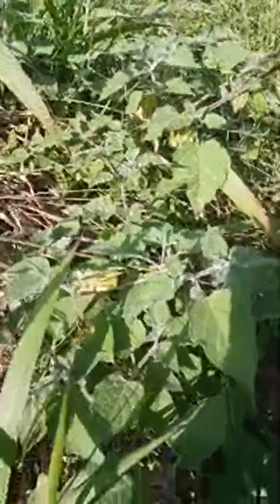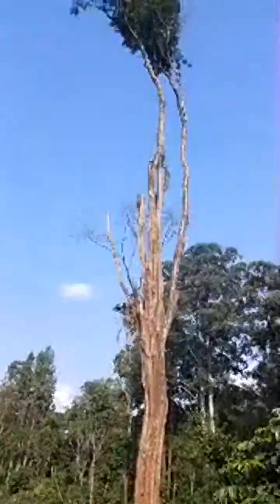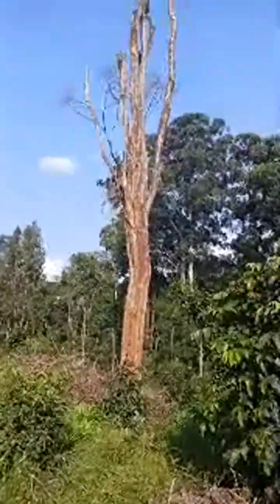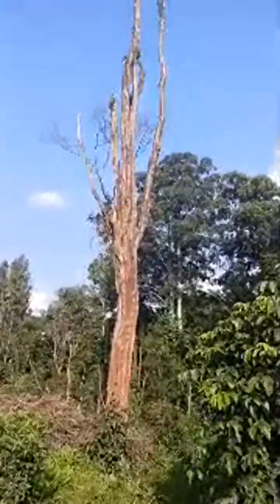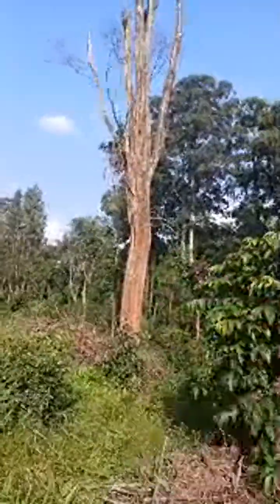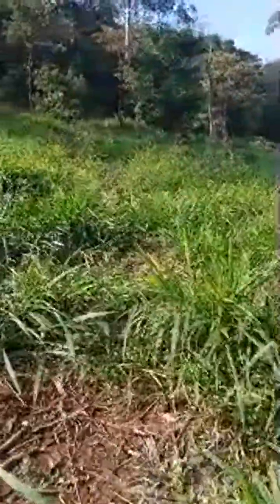These are some fruits here, but they are not yet ripe. Very juicy fruits. And this tree here. Look at that dry log. The view is nice. And behind it, there are two massive eucalyptus trees. Very massive, big eucalyptus trees.